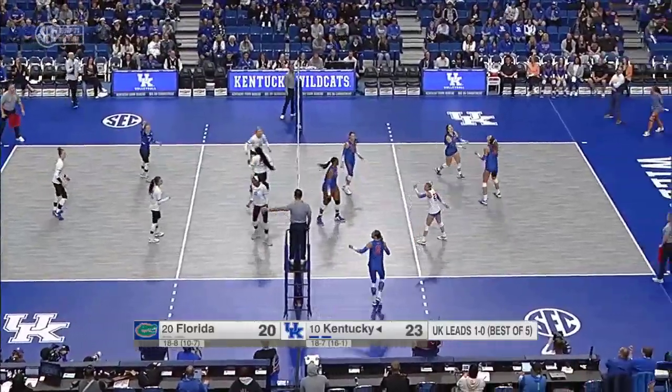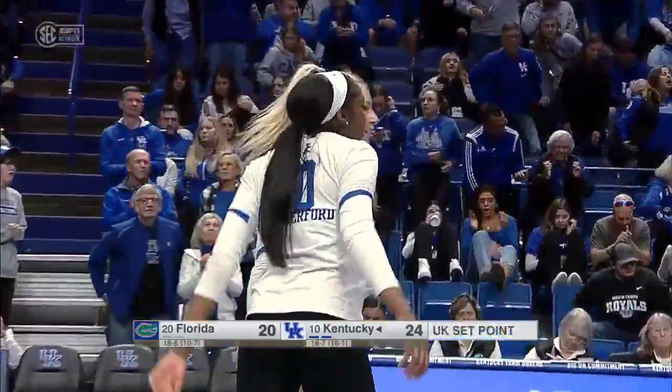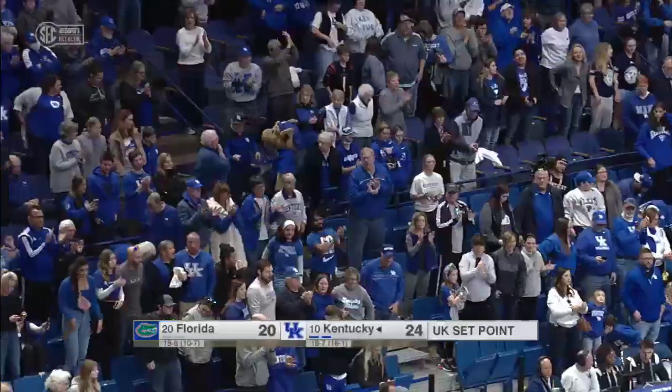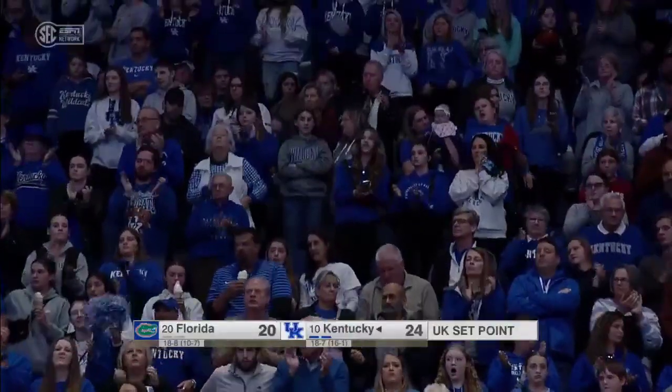At the net, I think they were looking for it, and they find it. Kentucky gets to set point. Fans, get on your feet. And the crowd rises here at Rupp Arena as Kentucky looks to advance with a 2-0 lead.